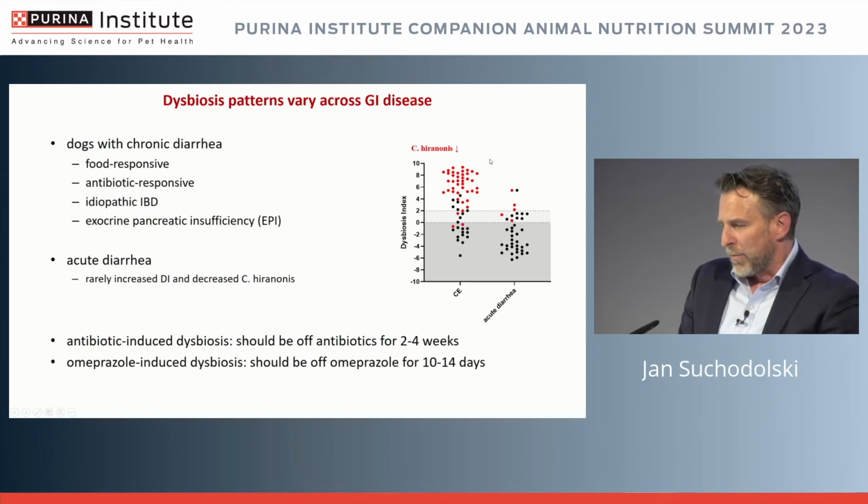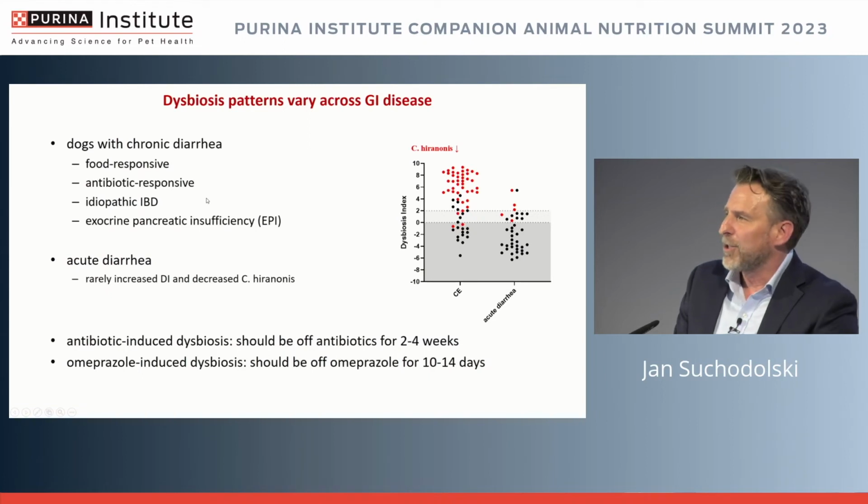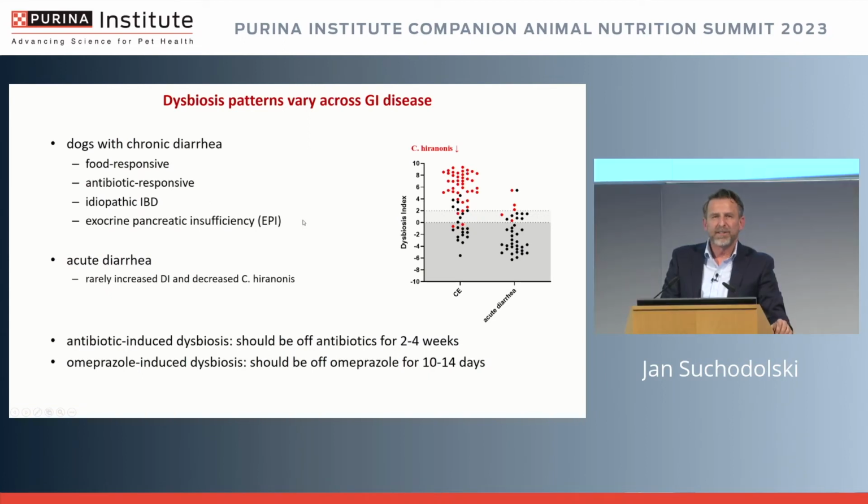So I told you a little bit before, acute and chronic. What changes? What is very interesting is that we definitely see different patterns in dysbiosis. An increase in the dysbiosis index, and especially this loss of Coccidioidonosis, is mostly seen with antibiotics or chronic GI disease. It can be in any form, because we know now chronic enteropathy is probably a spectrum of different diseases, the same disease but with different manifestations or treatment responses.